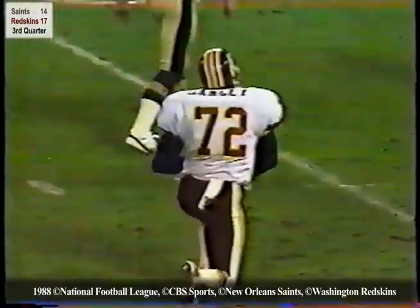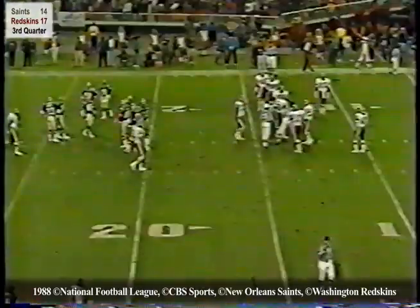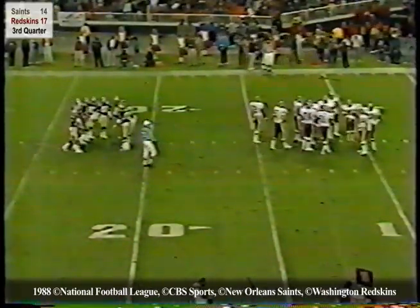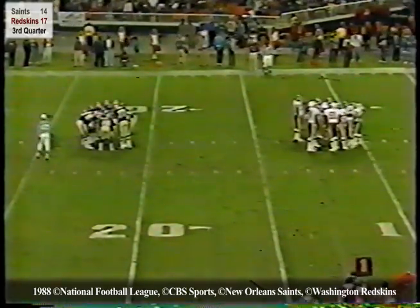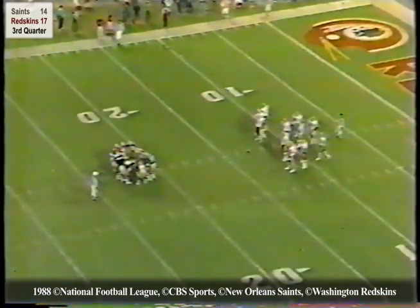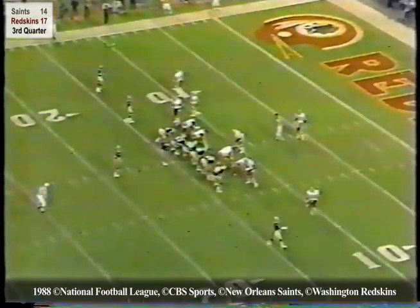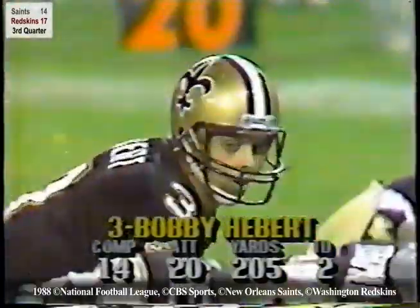Yeah, again, I think here you can see the frustration in Dexter Manley and this defensive line, because you can rush, you can beat your man, you can get close, but Bobby Hebert gets back there so quickly, and once he gets back there, he gets rid of the ball so quickly that they can't get there no matter what they do. That's one thing that when you have offensive line problems like the Saints are having, you thank goodness that you've got a quarterback like Bobby Hebert. 14 out of 20 he is.